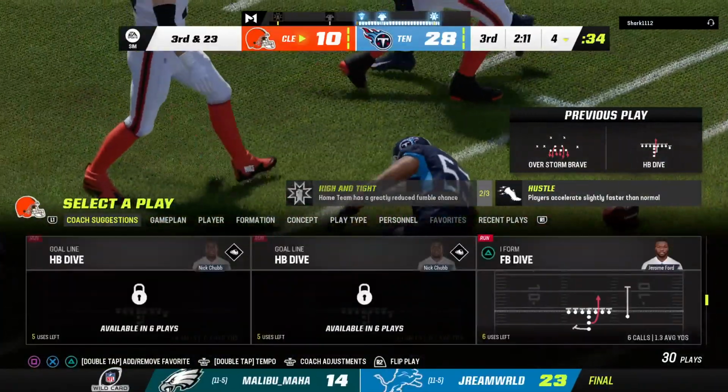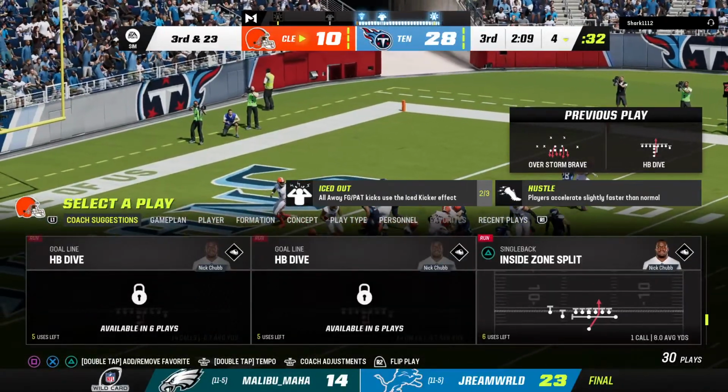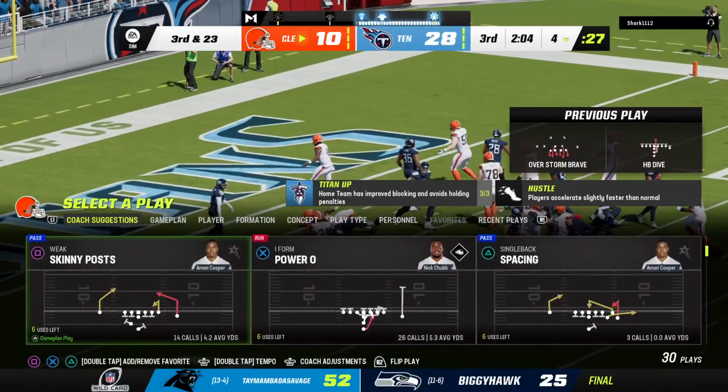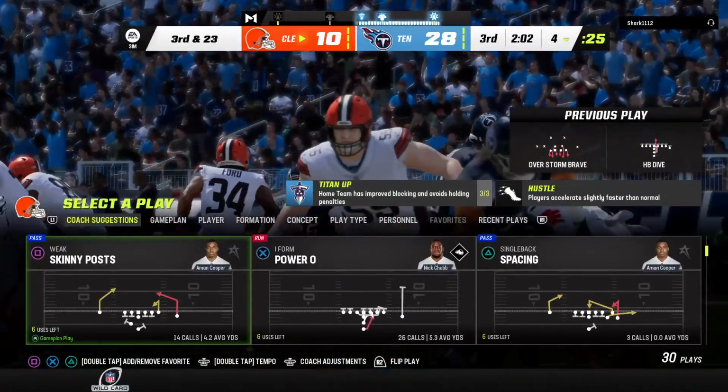Just a 1-yard loss that time, but that's not what they needed. Now they're dealing with a 3rd and long. This defense is just flat getting after it. They have not given up much of anything in the run game. Case in point right there.